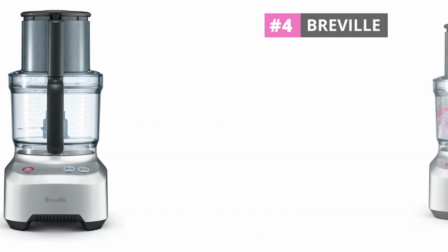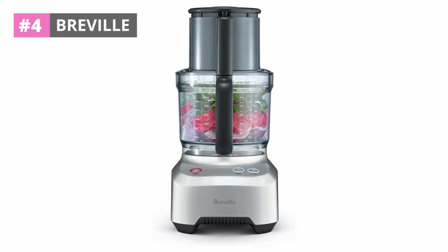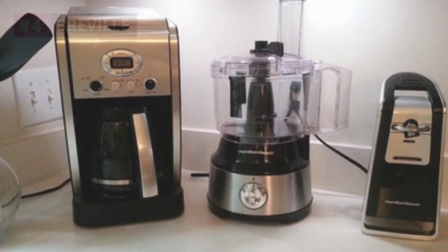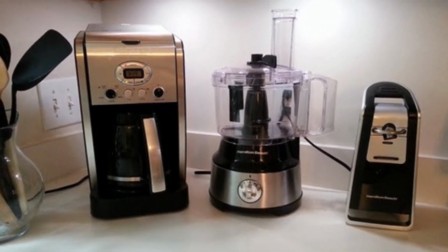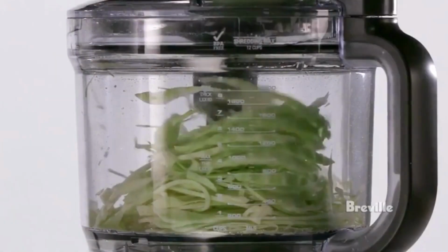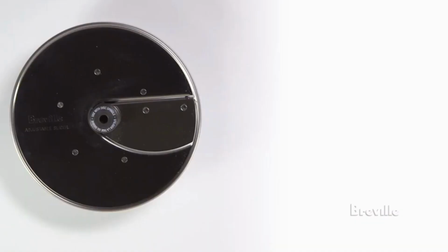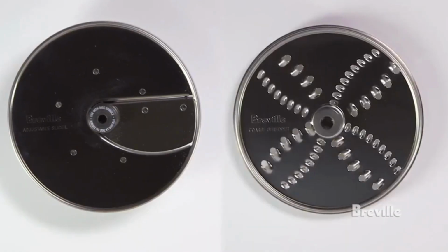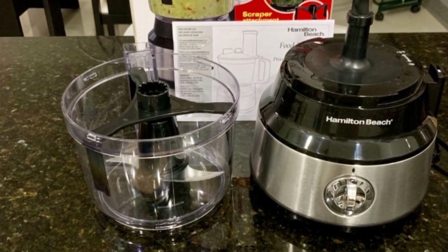At number 4, Breville. Are you looking for the best 12-cup food processor? Then, you've come to the right place. Breville's 12-cup food processor is ranked second on our list. The design of the Breville food processor is inferior to that of the Cuisinart 14-cup food processor. It comes with 3 buttons: the power button, the start button, and the pulse button.